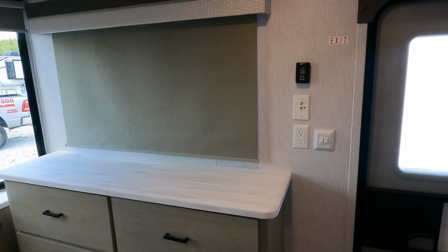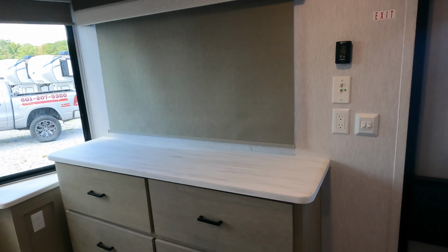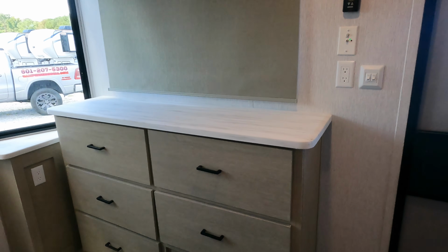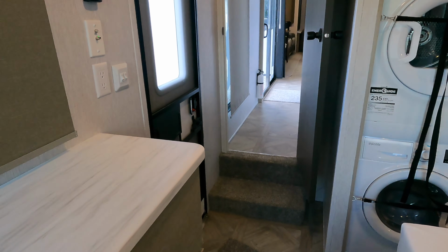If you wanted to mount a television, this is where it's going to be sitting. No mounting bracket in the Wildwood Grand Lodge model in the bedroom. Just plenty of room though to sit upwards of about a 70-inch TV. Let's go upstairs first before we head over to the bathroom area.